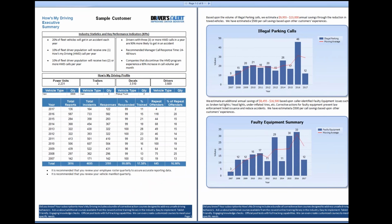We've developed a report that we can deliver to you that lays it all out in chronological order. So when you're reviewing this, we talk a little about industry statistics and key performance indicators, giving you a good idea of call volume ratios, how many calls to expect per driver, how to focus on your repeat offenders, and the significant increase in likelihood of being involved in a motorist accident for your repeat offenders.